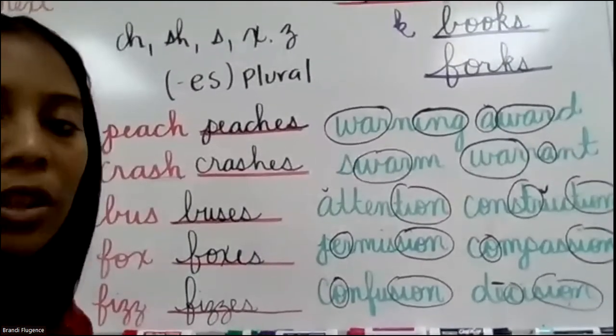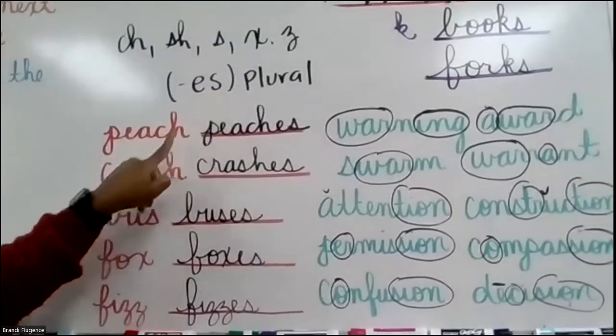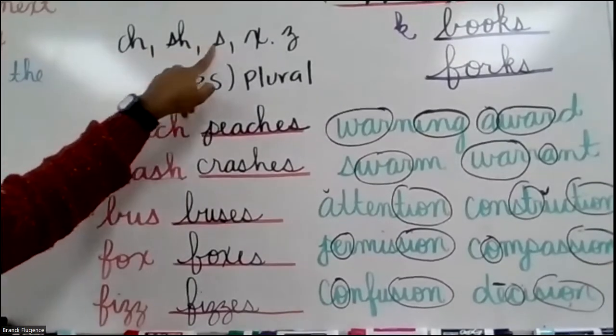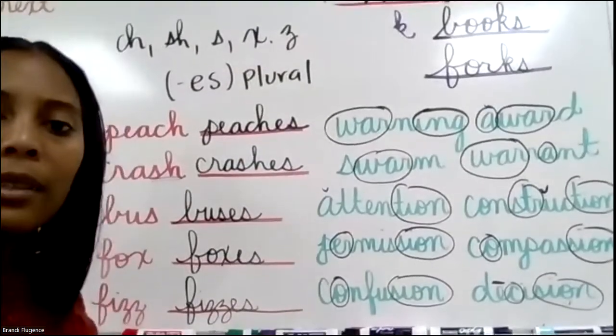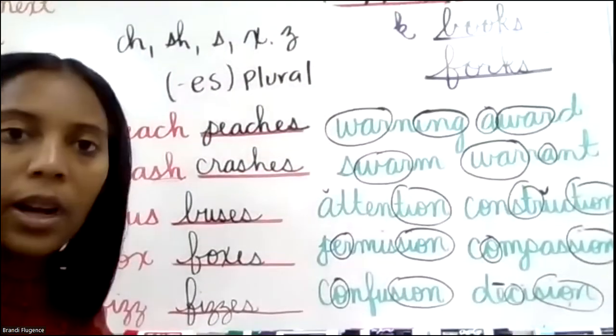Yes, a lot of them will just be a simple S, but some of them you will have to add an ES, right? It just depends on how it ends. So if it ends with a CH, SH, S, X, or Z, you will put ES to make it plural, okay? All right, so that's our phonics lesson today, guys. Let's go ahead and move on to our language. That's all I want to cover in phonics.